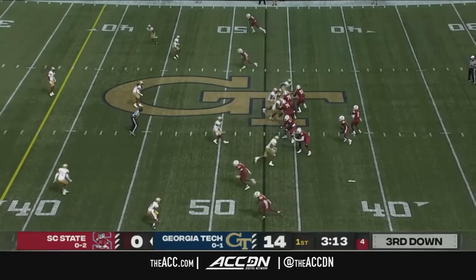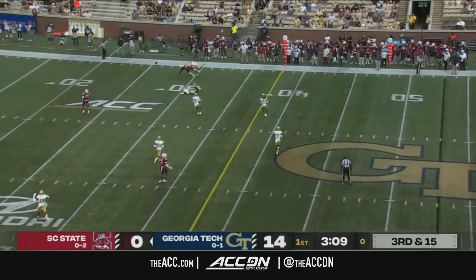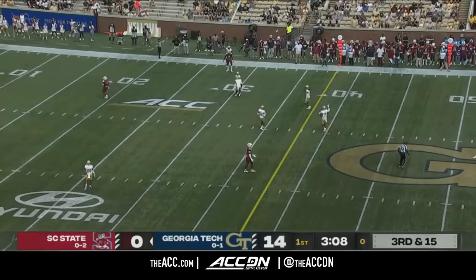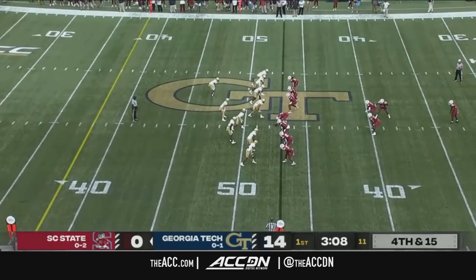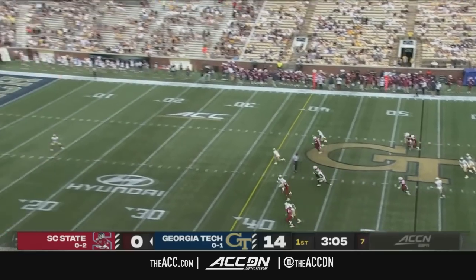Taking a look at him. We'll keep an eye out for him on the sideline. 3rd and long. Throwing downfield, tipped, and incomplete. Bulldogs do make it into Georgia Tech territory for the first time today, but nothing doing.